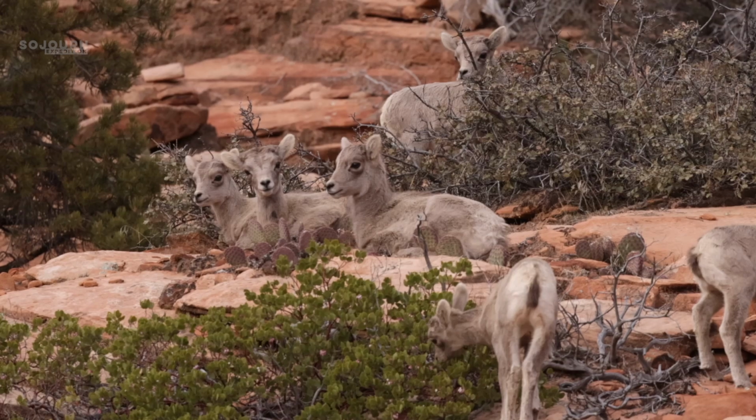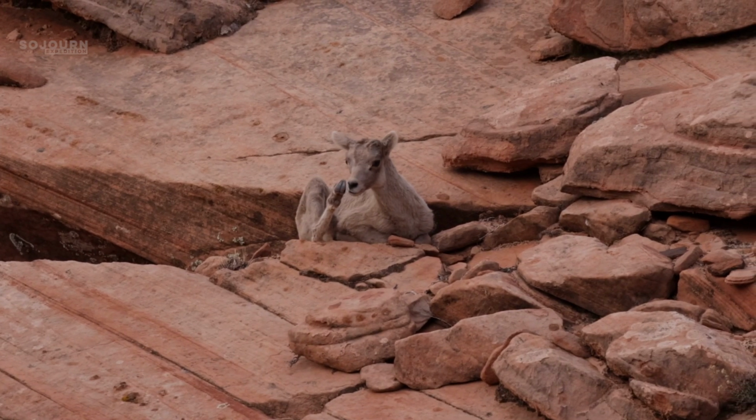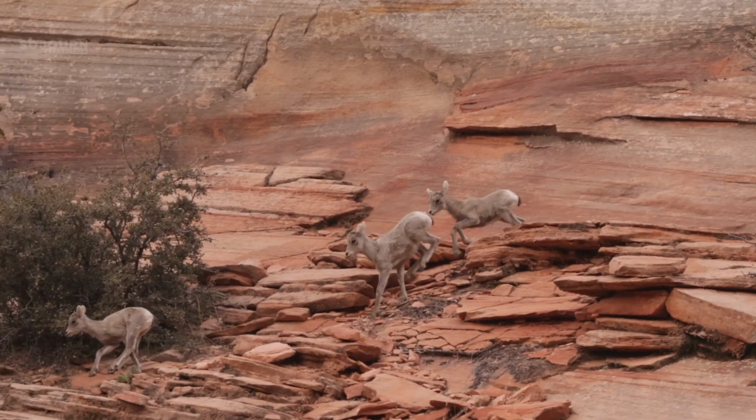But my favorite season to see the Bighorn Sheep is lambing season. Lambing season goes from January to early May, and this is when the babies are born. You can normally spot them high in East Zion, jumping from cliff to cliff while they learn the ropes. And in case you're wondering, yes, they are adorable.